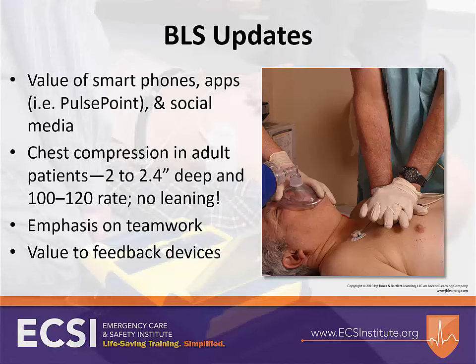there will be an emphasis on the value of smartphones or apps such as PulsePoint to alert nearby rescuers and others through the use of social media. The chest compression depth in adults is now 2 to 2.4 inches. So they put a max on it, and the rate is 100 to 120 with a maximum there, too. Once again, they're emphasizing full chest recoil and no leaning on the chest. The emphasis continues to be as few interruptions as possible.